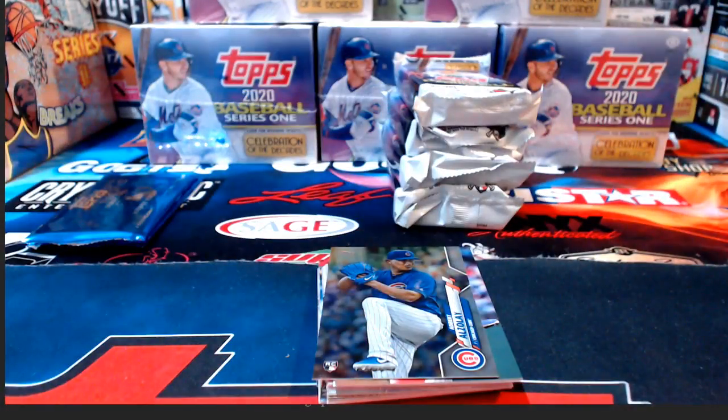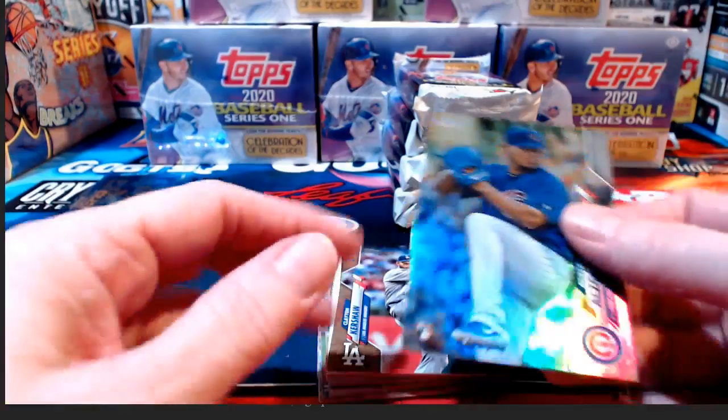So I'm kind of looking forward to Heritage. I always look forward to Heritage in the sense that I love the set and I love the design. I don't love sorting all those base cards.